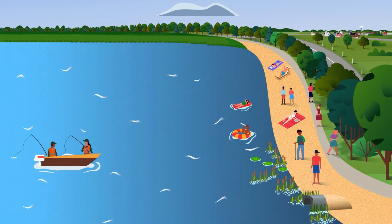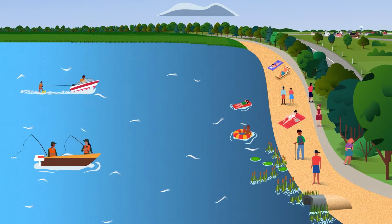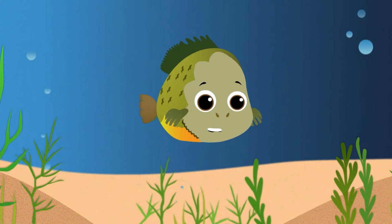Another beautiful day in the land of 10,000 lakes. Our lakes, rivers, and streams are one of the many things that make Minnesota special. And that's why it's important that we take good care of them, so everyone can enjoy them, including fish like me.